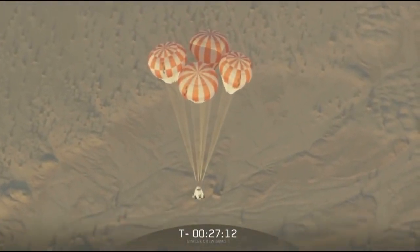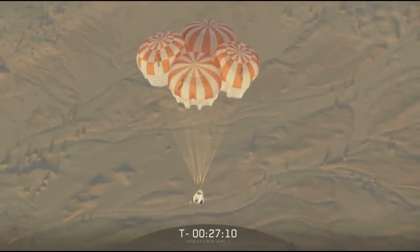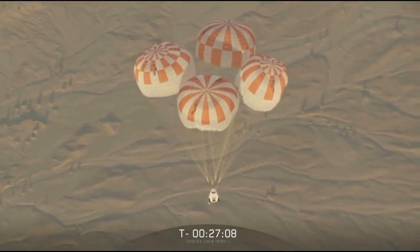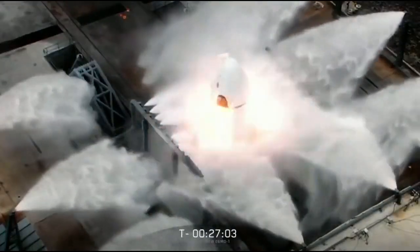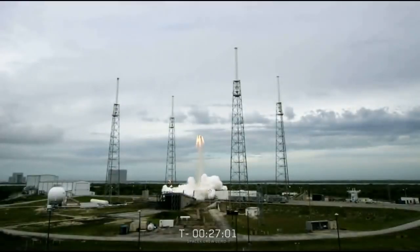Not only have we conducted thousands of hours of testing, we've also enhanced and added a number of safety features. As an example, Dragon now has enhanced and additional parachutes. We used to have 3, and we added a 4th one for redundancy. And one of the most important safety features on Crew Dragon is our launch escape system, which is a huge advancement in the safety of human spaceflight.